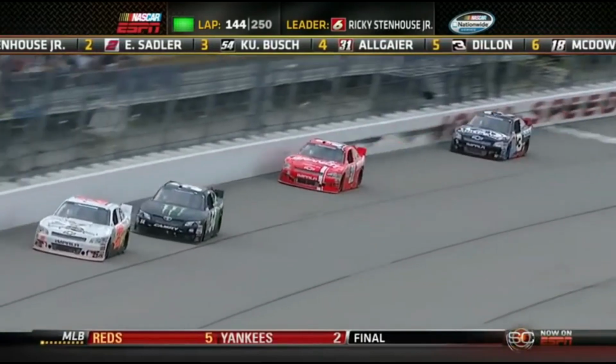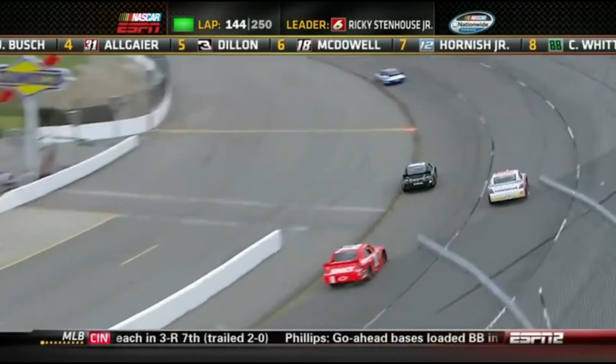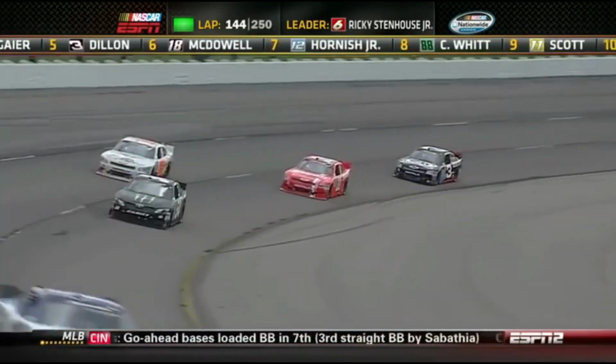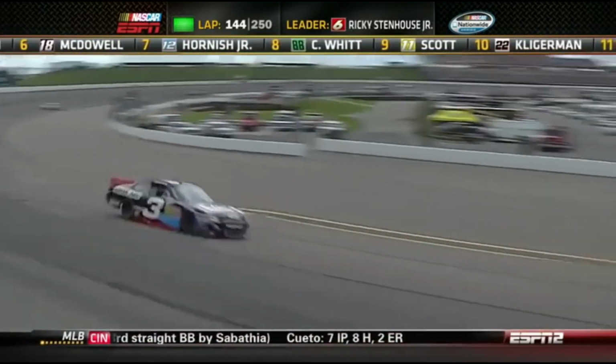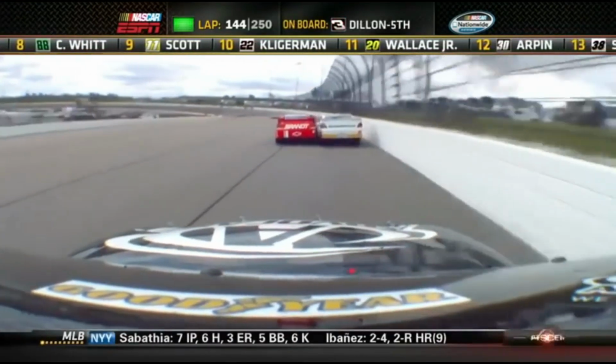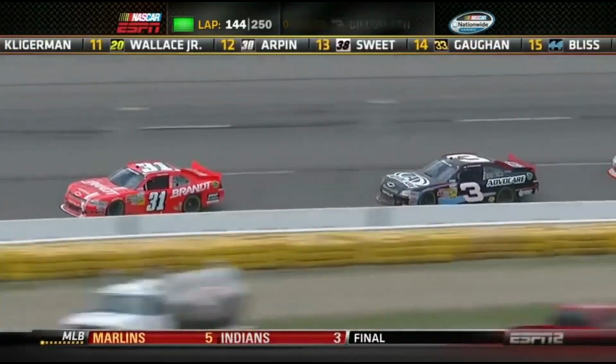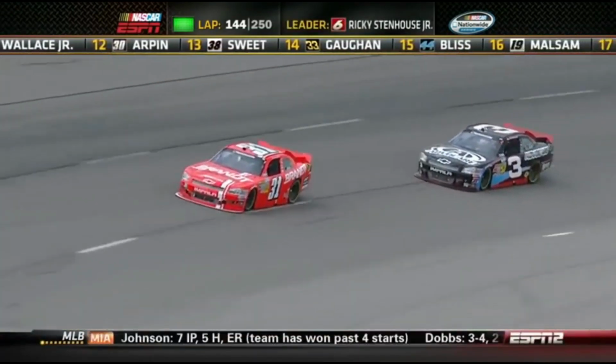And while you watched that, you saw Elliott Sadler go to second place, and Justin Allgaier now sliding back a bit. Kurt Busch by him for third. And Austin Dillon up there to challenge that 31 car. All this going on, a pretty good bit behind race leader Ricky Stenhouse Jr. Allgaier has been aggressive today, hasn't he? Yeah.